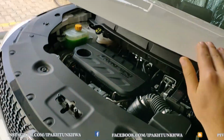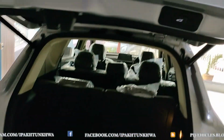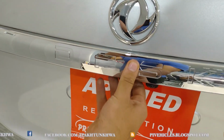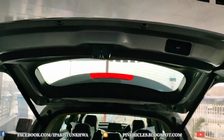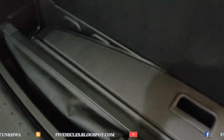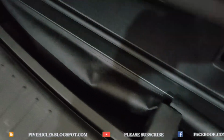the bonnet has good dampening soundproofing. The rear tailgate is powered. It can open with proximity, and you can also open and close it with the press of a button, which was not present in the simple 580. There is an illumination light at the storage compartment, and there is a 12 volt supply socket for any machinery. There is a place for the spare tire and the toolkit.